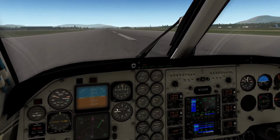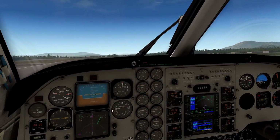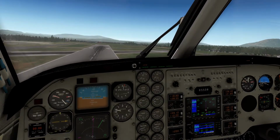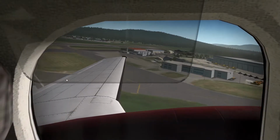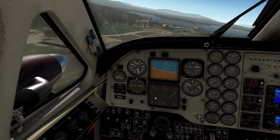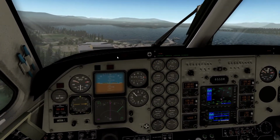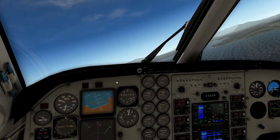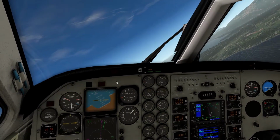Bit of crosswind there, but it's not too bad. Keeping the nose down now, ease up. Okay, and we're airborne. Not too bad. Okay, gear up. I'm happy. Let's have a look. Out over the floatplane base there. There's even boats and stuff as well, not just the float planes. It's a bit of a hefty bank round.